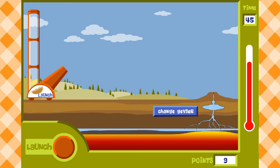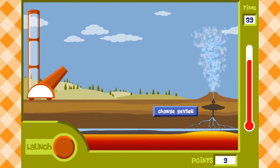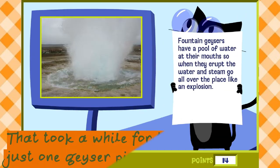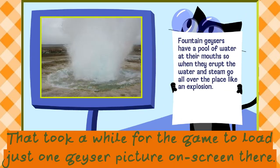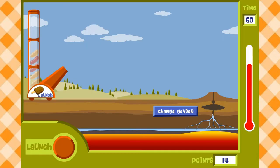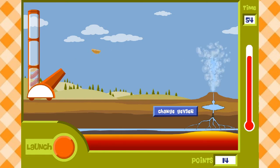Ice cream safely through! Dumplings! Now you're cooking! Fountain geysers have a pool of water at their mouths, so when they erupt, the water and steam go all over the place like an explosion! Kaboom! Woohoo! Ice cream!